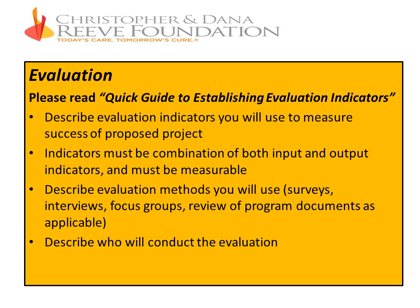Evaluation. We have a number of documents that are available on the website to help make your application the best that it can be, and hopefully these documents will be helpful in a number of ways. The first one, we have a document called Quick Guide to Establishing Evaluation Indicators. So we're asking that you go ahead and read that before beginning your application.